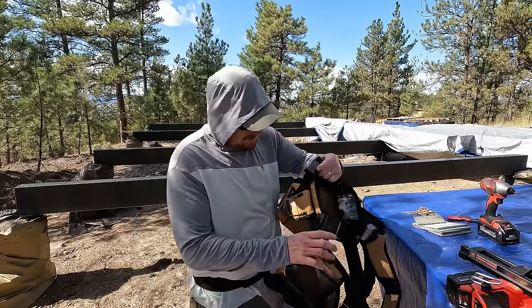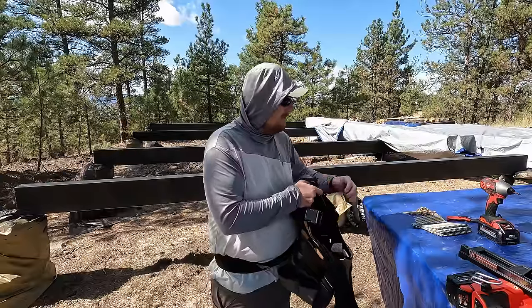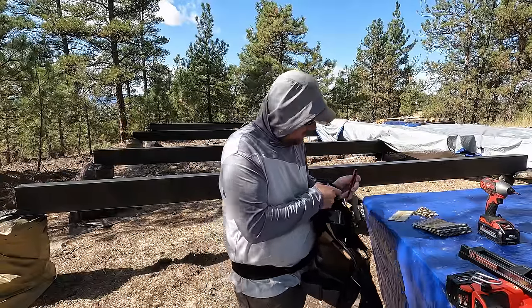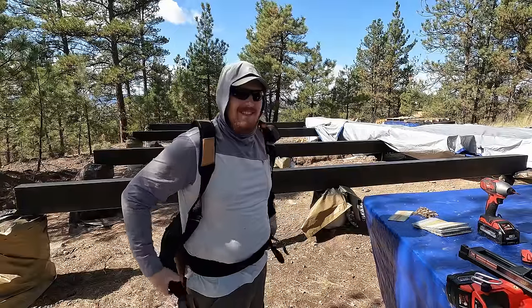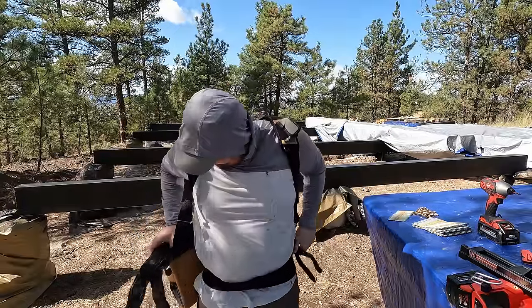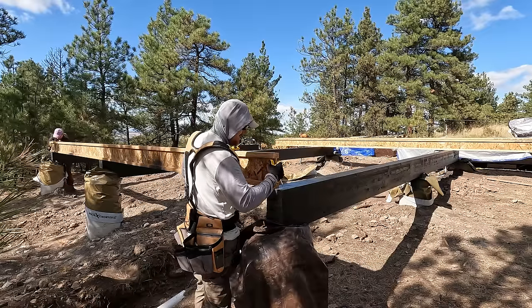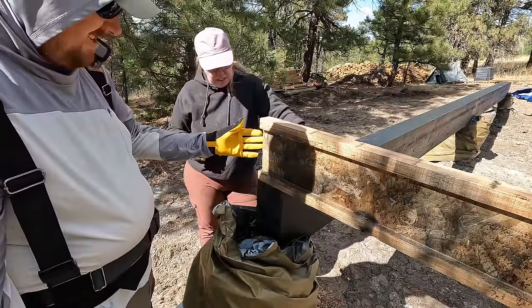Have a new tool belt. This thing will hopefully stop me from walking back and forth to this table about 15 times every time I do something. I still have no idea what I'm doing, but at least I look the part. See, it'd help if they cut it square, but I'm the one that cut it.